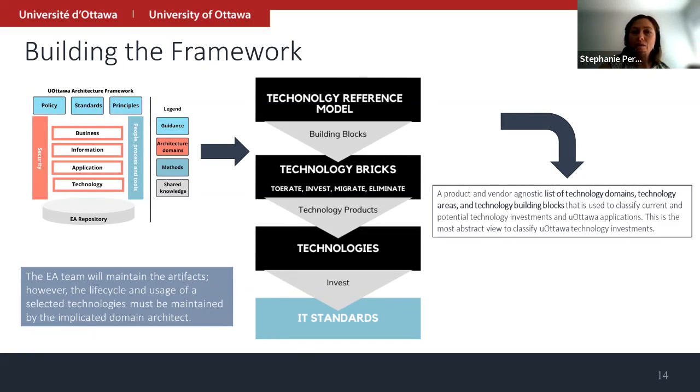The building blocks, however, in the TRM can be mapped to specific technology products, and each product can then be classified according to its stage in the IT lifecycle. The building block, its associated technology product, and its stage in the IT lifecycle make up a technology brick. Technology bricks that have a life cycle status of invest become IT standards and should be used to design solutions.